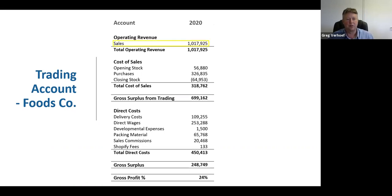So in this case, we've got sales just over $1 million. That's our total revenue. And then the next one down is our cost of sales. So the cost of sales is a combination of the stock that's been purchased, plus the opening stock and less the closing stock. The way I tend to think of this is that we've sold all our stock on hand, we've bought some more stock, and we've still got some stock left. So we take that back off to give us the cost of the stock that has been sold to generate that $1 million of turnover. So after taking off that cost, we end up with a gross profit of just on $700,000.